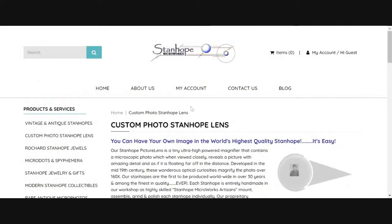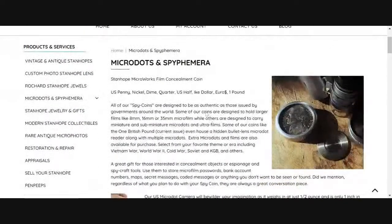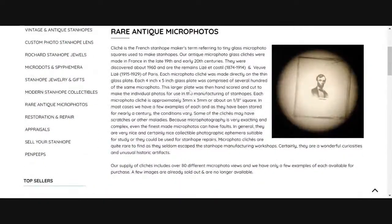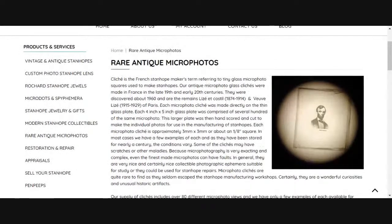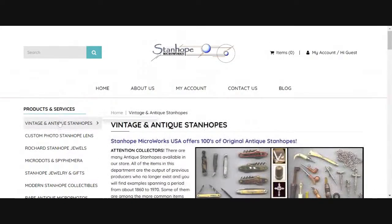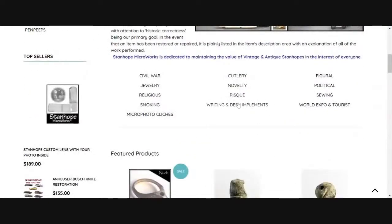So here's their custom photo Stanhope lens, which they're able to do. They also sell micro dots, which is like a spy coin, which opens. And then they have micro photos for sale that are not even in a Stanhope as well. Fascinating information. Now, if you want to see where they have them for sale, they've got a link. They have a whole variety of areas that they were created in.